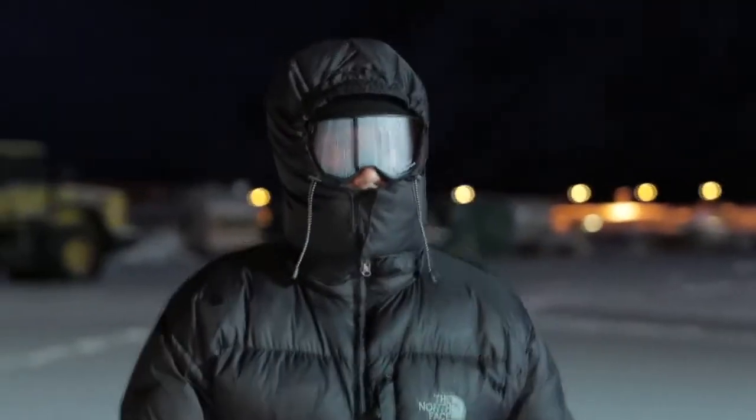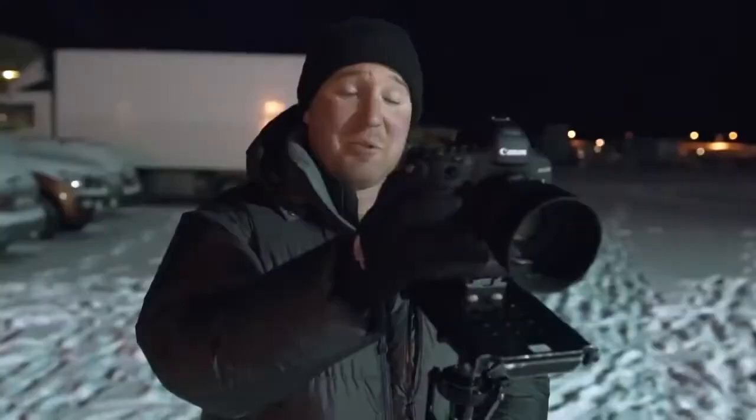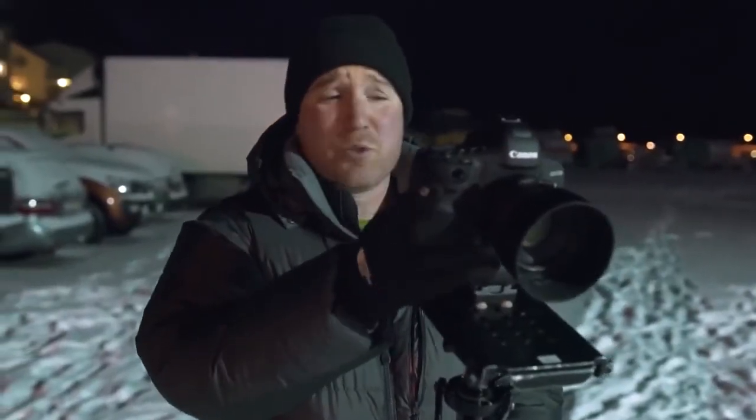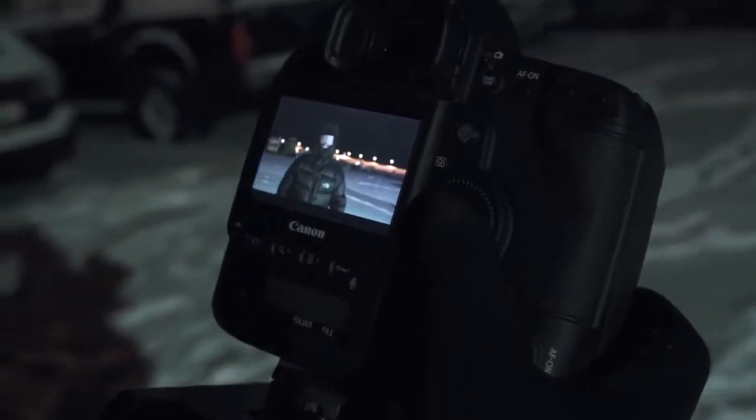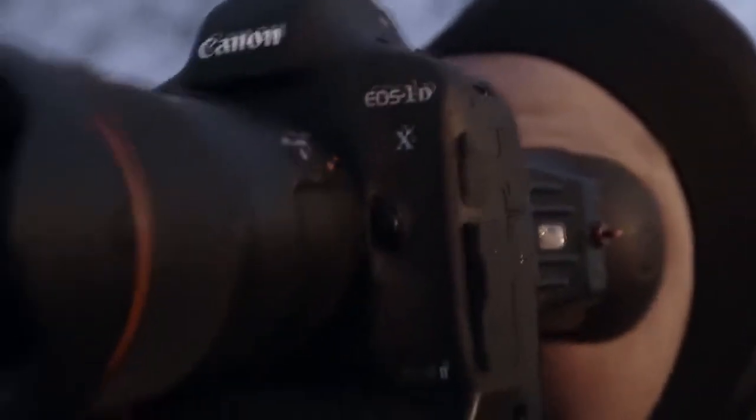I'm just looking through some of the images that we've just shot here, and it's really exciting. This is what I've always wanted. I've always dreamed to have this sort of feature. It's just going to open up all sorts of possibilities. To have this sort of performance with low light and high frame rate, it's very, very impressive.